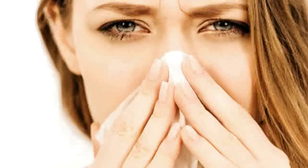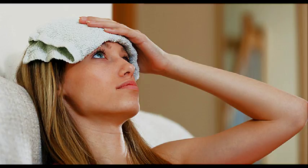Normally, your sinuses are filled with air. When sinuses become blocked and filled with fluid, germs can grow and cause an infection. Many sinus infection symptoms are common to both acute and chronic cases of sinusitis.